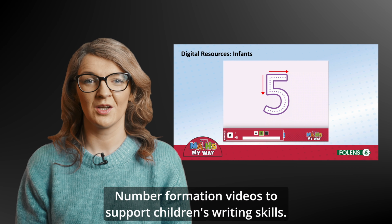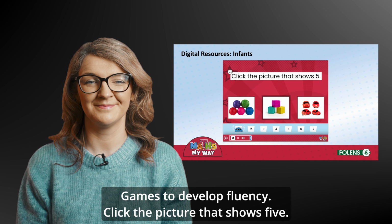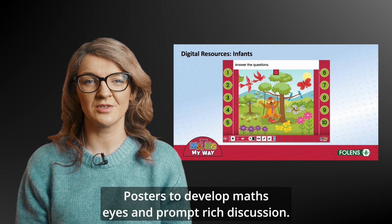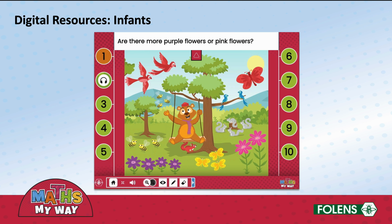Number formation videos to support children's writing skills. Games to develop fluency. Click the picture that shows 5. Odd one out activities for discussion to promote critical thinking. Posters to develop maths eyes and prompt rich discussion. Where is the bear? Are there more purple flowers or pink flowers?